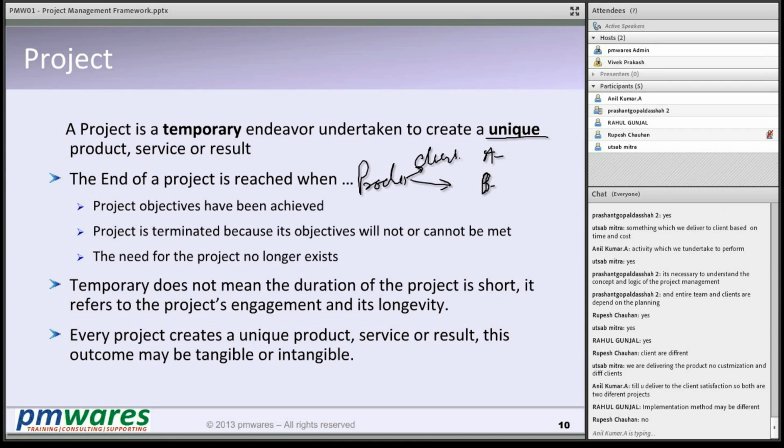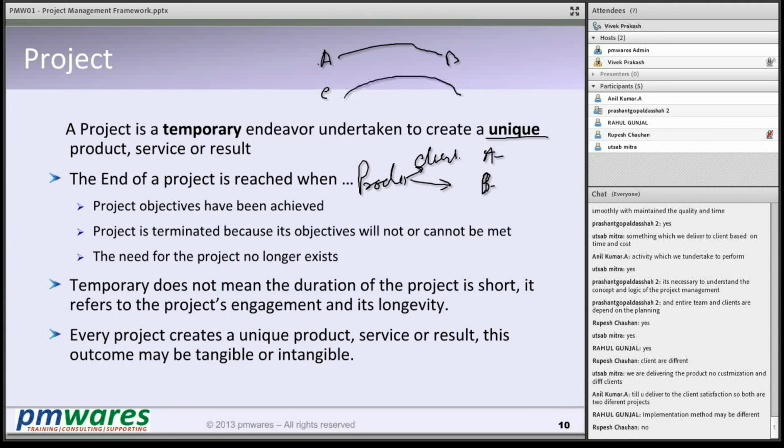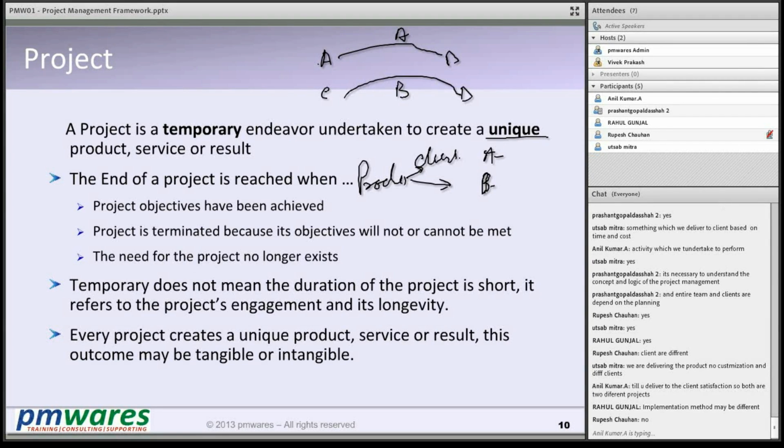What else? Suppose there are two bridges to be constructed, from A to B and from C to D, or say on river A and on river B. Are they two different projects? If the style and everything is the same, but they are bridges on two different rivers. The client is also the same in this case. Suppose you are contracted to PWD and you're constructing these bridges. Are they the same project or different projects? Here even the client is the same. The product is the same, exactly the same bridge.